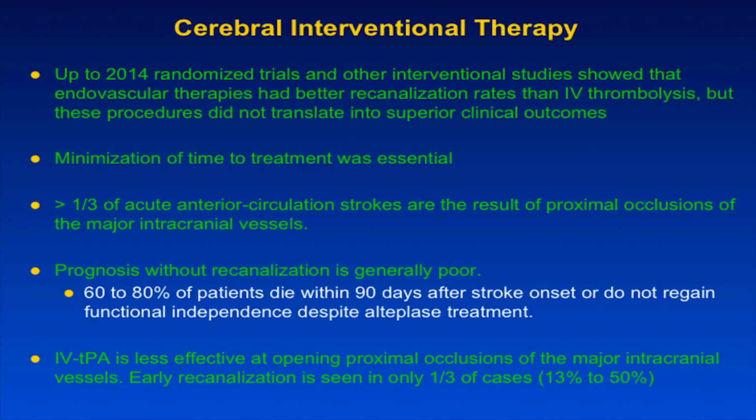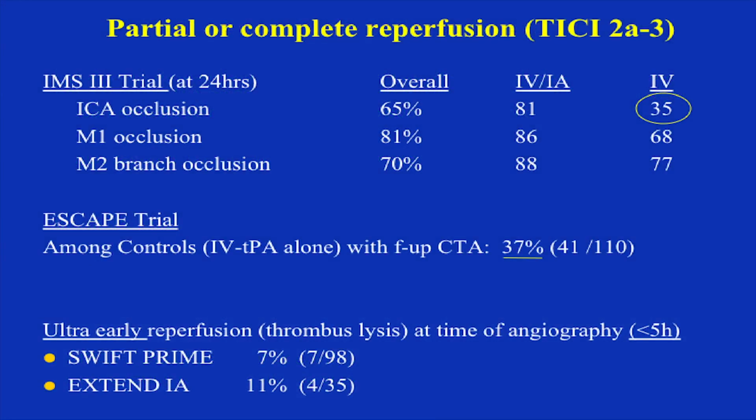So the prognosis is very poor, and the treatment that we had available, which was intravenous thrombolysis, for that particular kind of stroke, does not work as effectively as we want it to. In fact, the rate of recanalization is about 30% or so. And here's some data from some of the trials, IMS3 and one of the most recent ones, looking at the rate of recanalization at 24 hours, and it's about 35–37%, right?